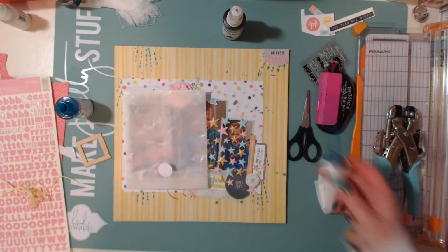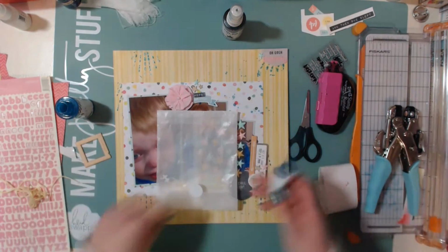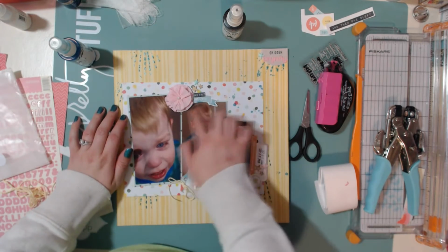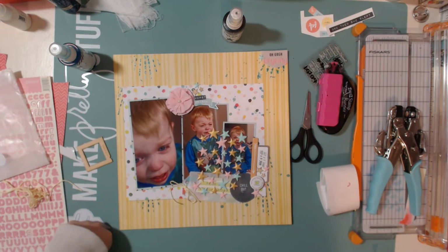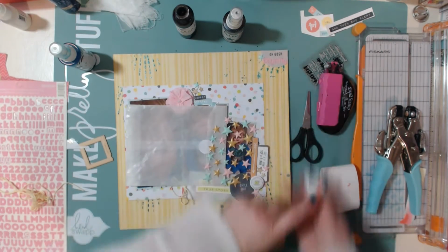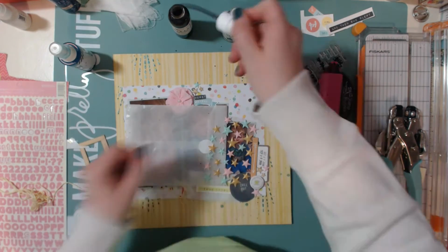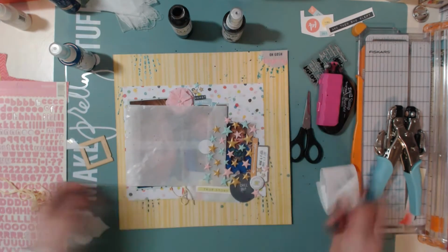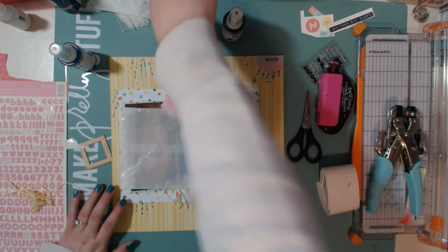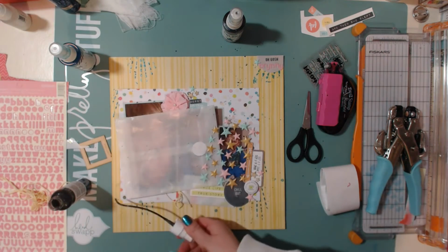So I'm going to also pull out some, oh goodness, what is it? Vibes from Shimmer's Paints. And I'm going to use, I think it's Black Dawn color. So here I'm just splattering in a few different places on the layout with this black. And it looks okay, but the layout still doesn't look finished.